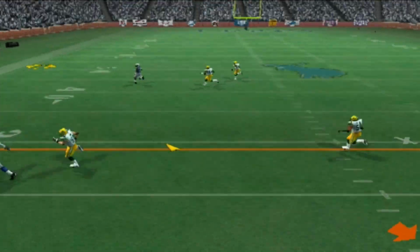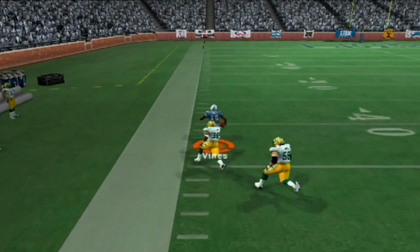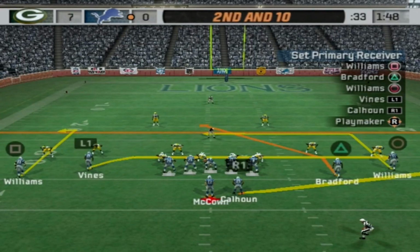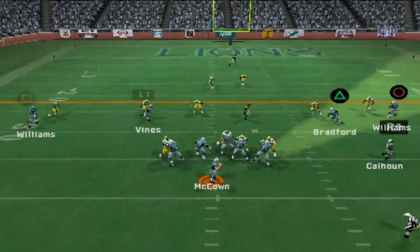So now we're down 7-0, but here's a big throw left side. It's going to be caught by Scotty Vines. He's going to get tripped up at the 31. Vines has been an absolute monster for our offense so far this season.